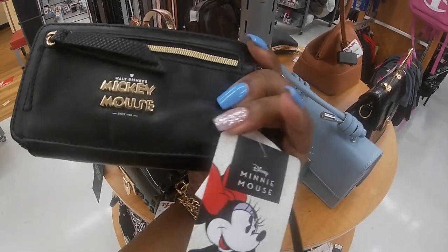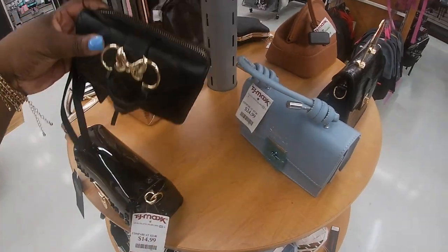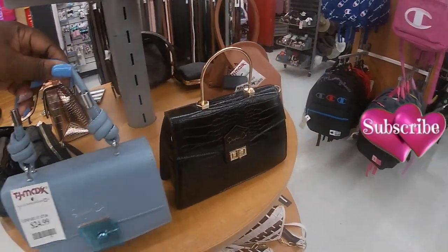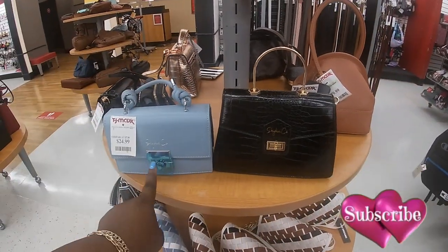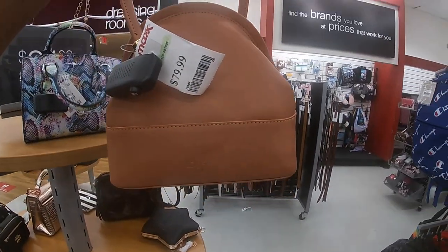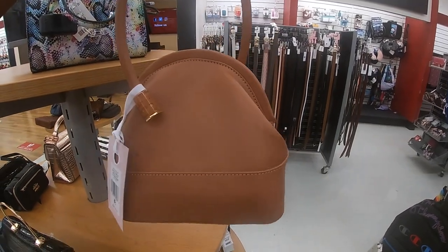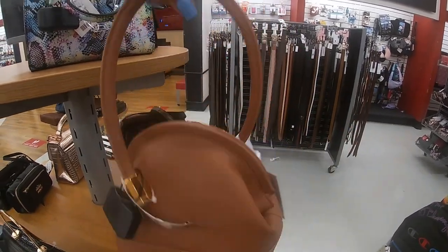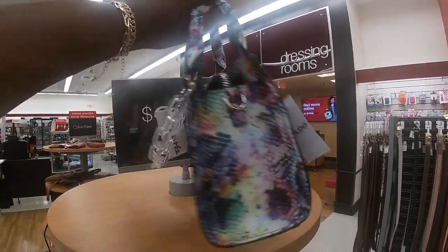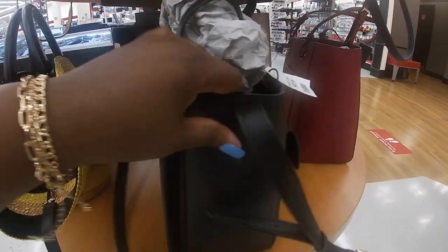Bio World. Walt Disney, Mickey Mouse, for 20. These were here last week. These for 25, Shadiva and Company. Louise Elf Kai, 80. Okay. It's a pretty nice bag for 80. I like this Aldo for 30. What's this one? Calvin Klein, 50.